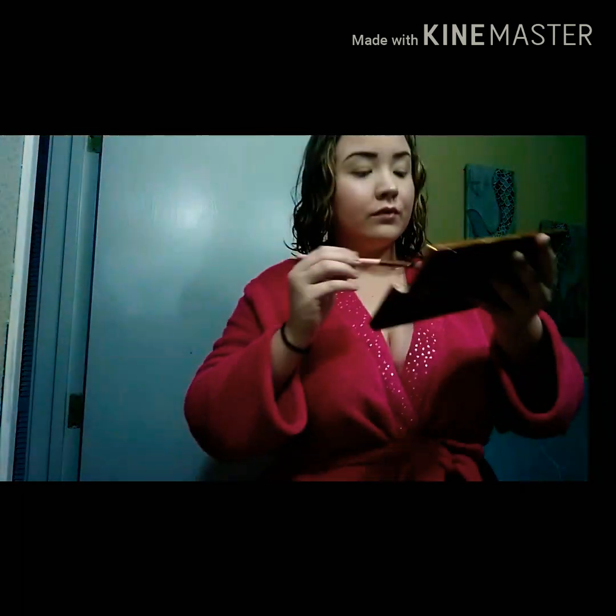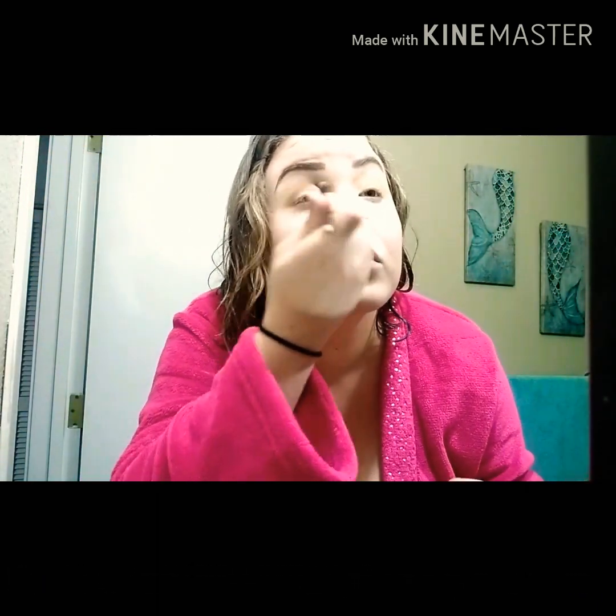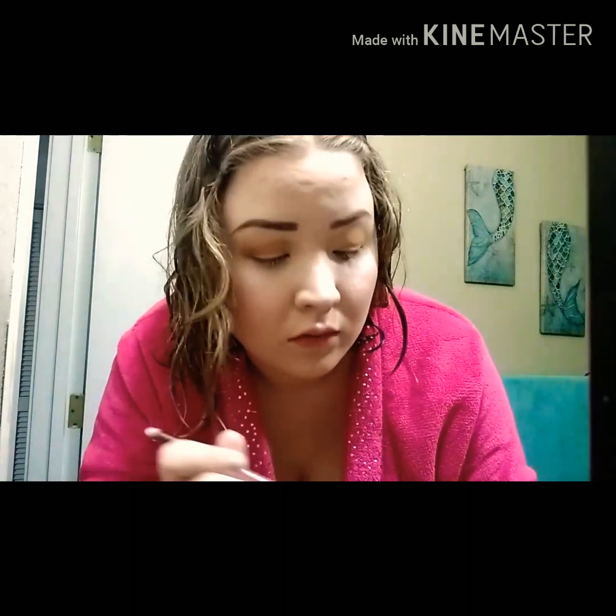It just takes a minute to get it all blended and snatched. I'm sorry about the lighting, guys. I filmed this in my bathroom, so there is a bit of like a harsh lighting. Now I'm going to take these darker crease shades, and then I'm going to put that all over my crease to make the eyeshadow pop more.